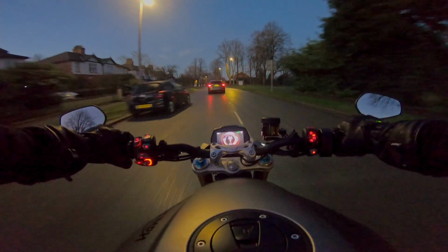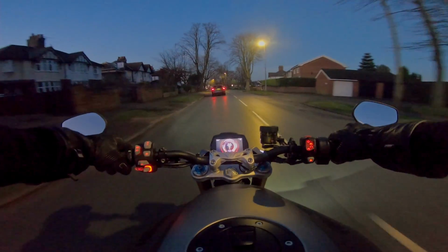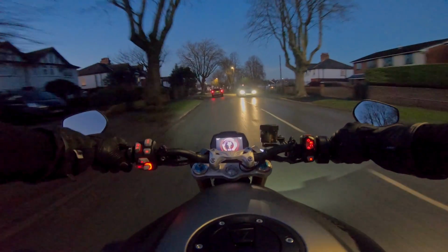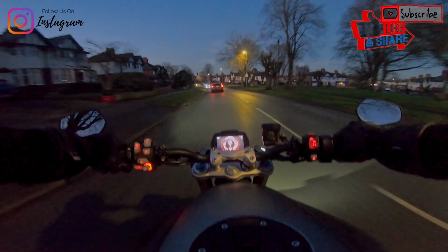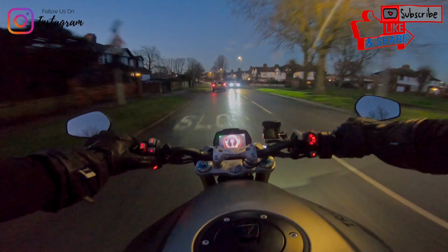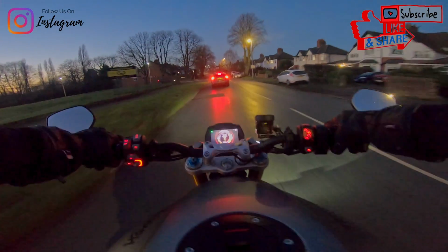I've only just realised I've not got my lights on. Let's turn my lights on. Oh, because I can see now. Well, that's a good sign. I can see where I'm going after I've changed the headlight rake. I had someone ask me about that on Instagram. So yeah, it's made a massive difference.